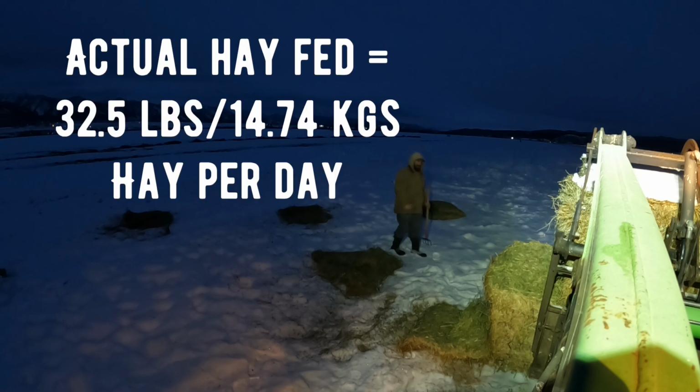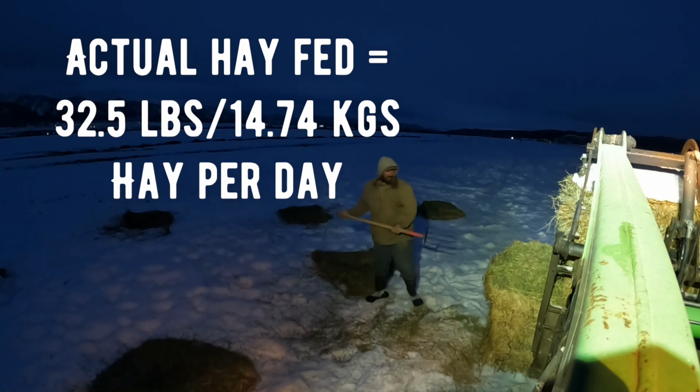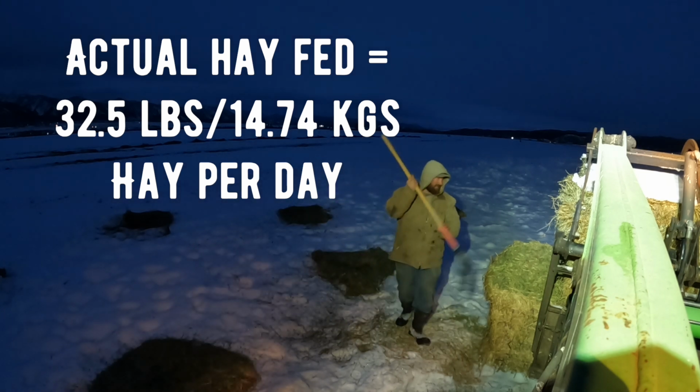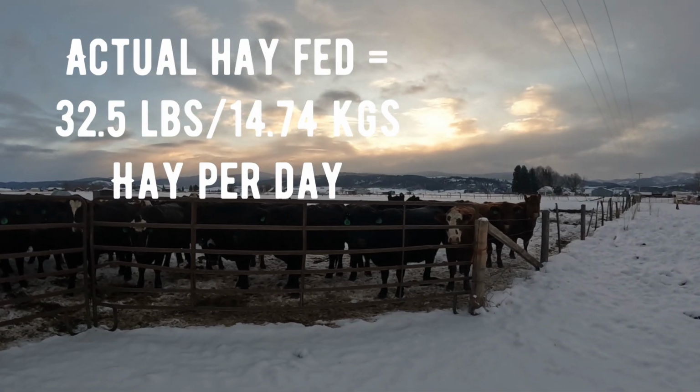I do play with this number a little bit depending on what the weather does. So if we have some really cold days, I'll feed a little bit more just to make sure them cows have the energy they need to keep warm. But on average, I try to keep my hay per day around 30 to 35 pounds per cow per day.